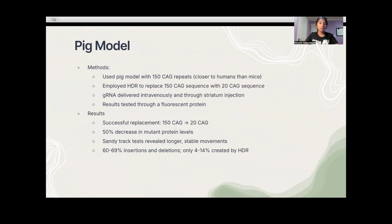The second is a pig model examining pigs with over 150 CAG repeats. Researchers employed HDR to replace the mutated gene sequence with a normal 20 CAG gene sequence, delivered through a striatum injection and intravenously. A fluorescent protein was delivered, finding a 50% reduction in mutated protein levels. Researchers also conducted motor tests where pigs walked along a sandy track, finding that pigs that were treated had more stable walking patterns. However, approximately 60 to 69% of edits came from insertions and deletions, not through a replaced gene sequence, which could show that results were brought about by accidental mutations, not through HDR.